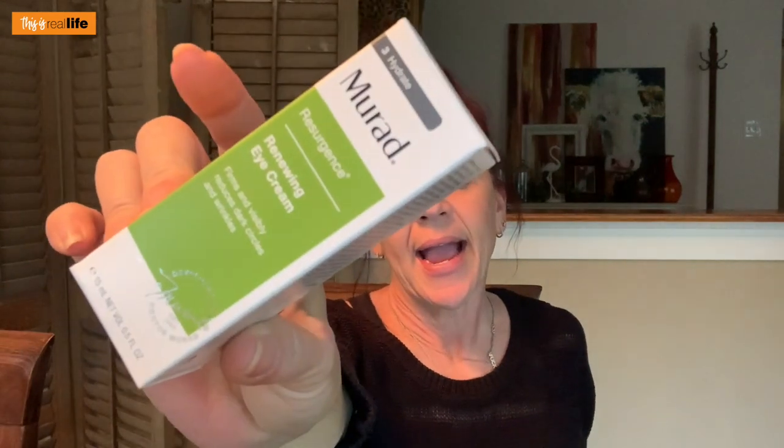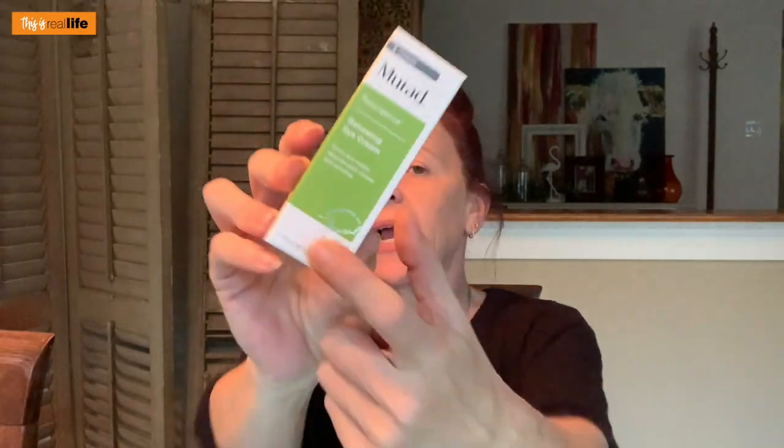Now, this skincare line, I feel like we talked about me testing this brand, I think in 2020, it's Murad. And they do have a whole line of anti-aging, and it's actually their line that comes in this green packaging. This right here is the Renewing Eye Cream. It says it firms and visibly reduces dark circles and wrinkles, but they have a whole bunch in that green packaging. Cleansers, toners, exfoliators, serums and treatments, moisturizers.